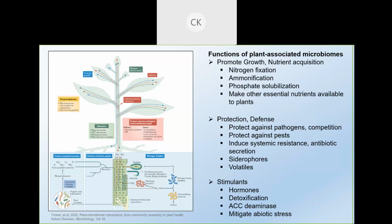An example is plant hormones, such as those stimulating growth: auxins, gibberellins, and cytokinins. It also provides an ACC enzyme, which is a precursor, of course, to ethylene. And these are things that will help the plant maintain its health and growth. So the bottom line for all of this is that plant-microbiome interactions are going to improve growth and health of all the host plants.